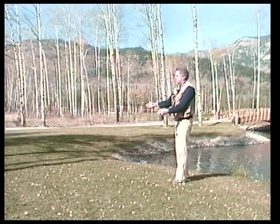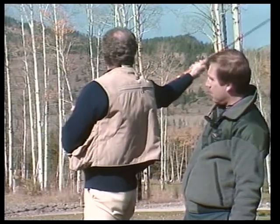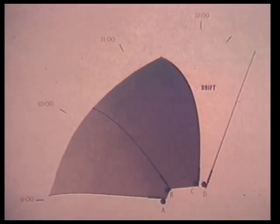Now he's going to raise his rod to 10, then up to 12 o'clock, and now he's going to go back further, a place you do not want to be in fly casting. Anywhere past 1 o'clock, you're in big trouble. Now let's go back to 9 o'clock. That's where we're going to start our cast.